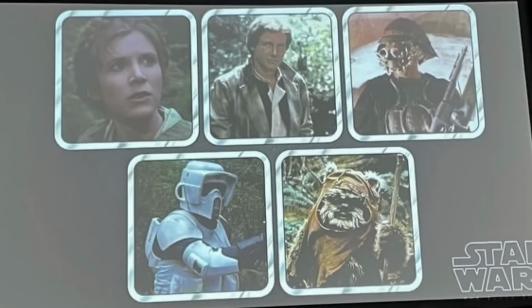And then we also do have Wicket. This one is going to be a brand new figure, and it looks like it's going to be making its first appearance on that 40th anniversary card back, which is super cool. Really glad we're getting Wicket. I do love the Ewoks.